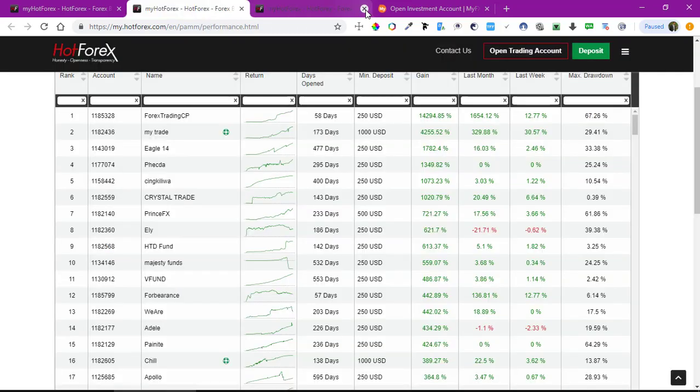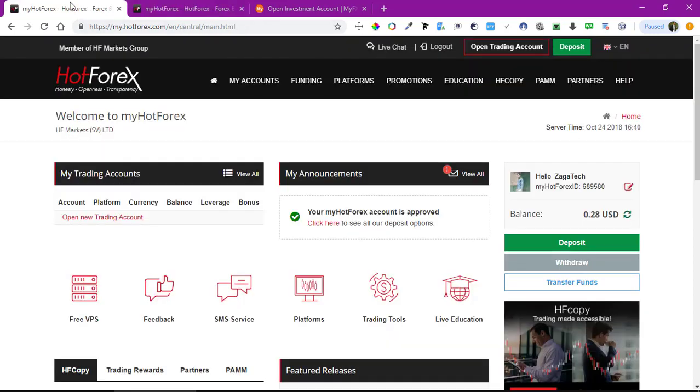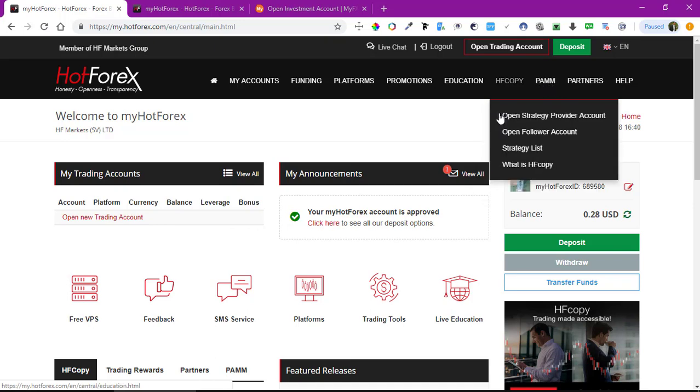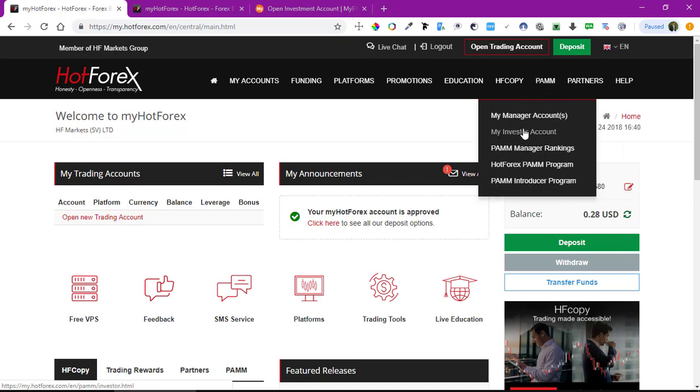So I'm going to rephrase a few things. I'm going to go straight to the point and tell you what to do. When you create an account in Hotforex, get your account approved. After the approval of your account, you get this message here that your account is being approved. Yeah, my Hotforex account is approved. And after that, you come up here to the PAM, partial allocation management module. You click here, and below here you see open investor account. Click on investor account.